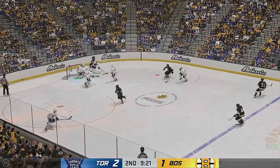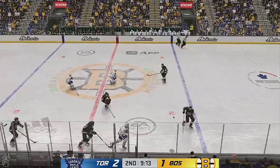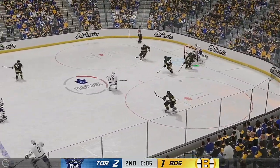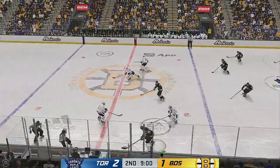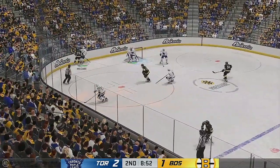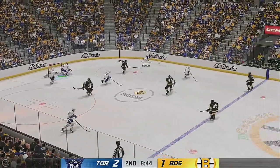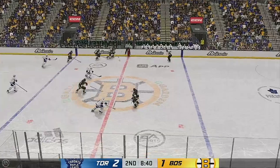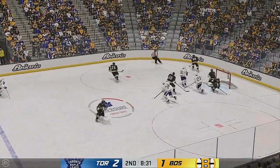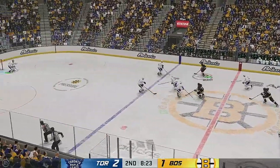Jumps it into the O-zone. Takes the feed. Slides it up ahead from the right wing. Dumps the puck in. Boston's gained possession along the boards. Puts it in deep. Toronto's looking to break out of their own end. It's fancy footwork to kick it over to his teammate. Right side set up ahead into the middle of the ice. Oh, and somehow he gets a sliver of it and keeps them at bay.